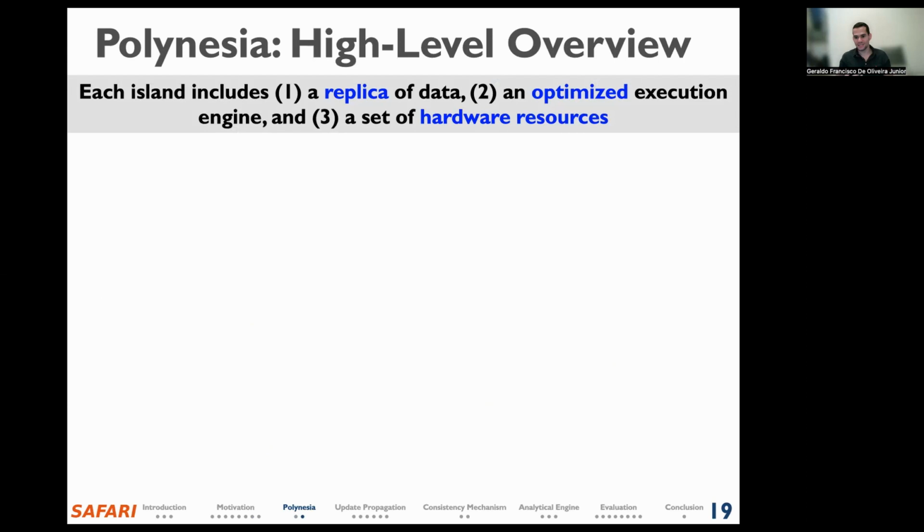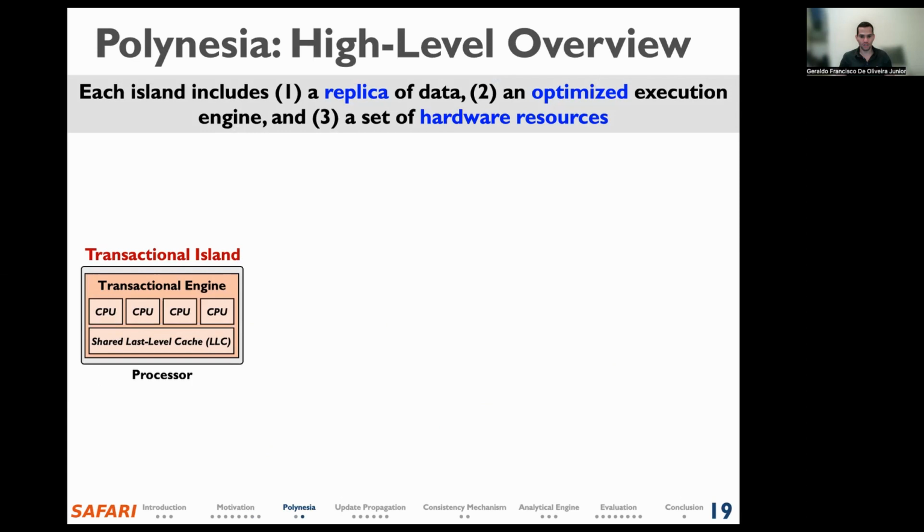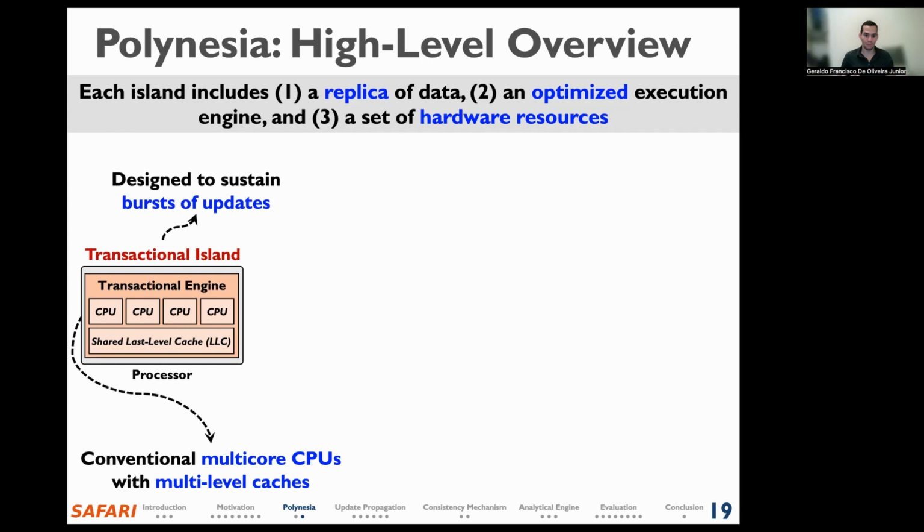Polynesia includes tailored transactional and analytical islands that include a replica of the data, an optimized execution engine, and specialized hardware resources. Next, I briefly describe the main components of Polynesia. First, the transactional island includes an execution engine tailored for transactions and a replica of the data. The transactional island is designed to sustain high transaction update rates. Thus, it uses conventional multi-core CPUs with a deep cache hierarchy, since transactional workloads benefit from such CPU organization.